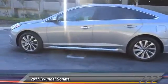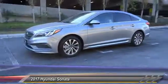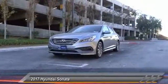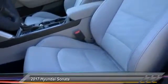Here are some of this vehicle's great options: traction control, dual airbags, air conditioning, power steering, four-wheel disc brakes, rear window defroster, power windows, electronic stability control, security system, trip computer. Wouldn't you look great in this vehicle? Stop in today and see for yourself.